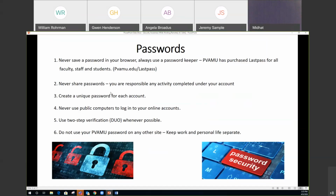Never share your passwords with anyone. It doesn't matter who it is and for what reason. The key point here is that anything that happens with your passwords and your access, you are the responsible party for that, and you're the one that will be held accountable for any action underneath your account. Therefore, safeguard your passwords, utilize them, secure them so that they're there only for your use. Again, create a unique password for each account. Try not to utilize the same password for your accounts, because if you do get hacked into one, then you've now provided access into all your other systems and applications.